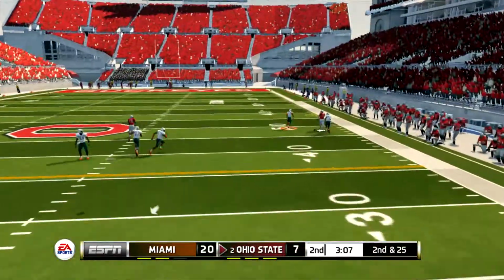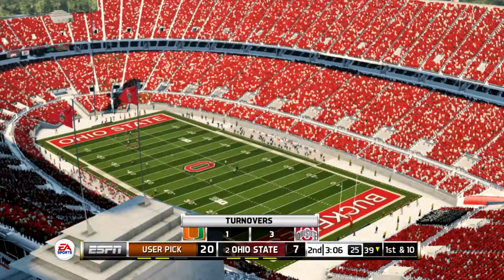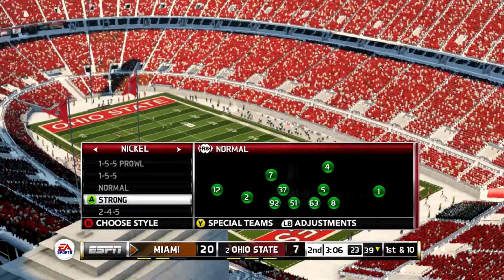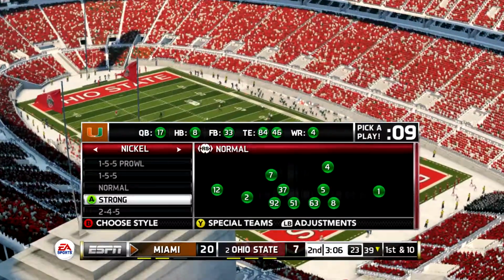He wants it all. Intercepted. We're going to find out what kind of character this football team has. I mean, I thought they had a chance to get back into this game. Now this big interception, let's find out what kind of fight and character they have to try to get back in the game.